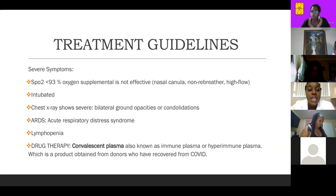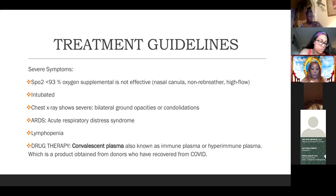Okay, this is the ventilator. This is the mechanical ventilator, which is a machine that is pretty much breathing for you. Okay, at this point, this is severe. What are the chances that you're going to survive? Who knows? You have people that survive from a ventilator, but this is your last step before death.